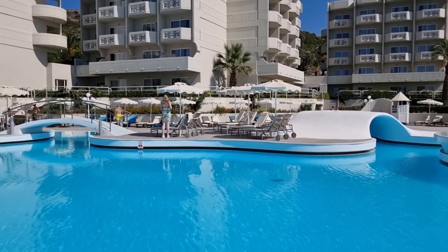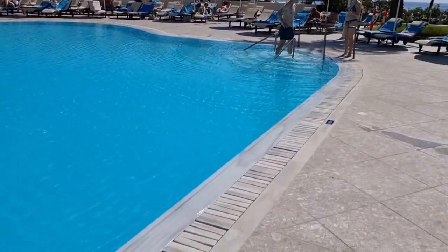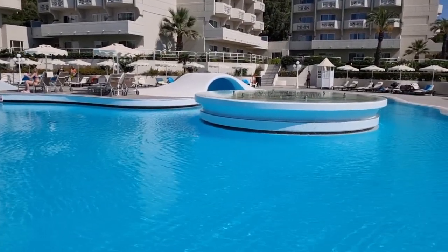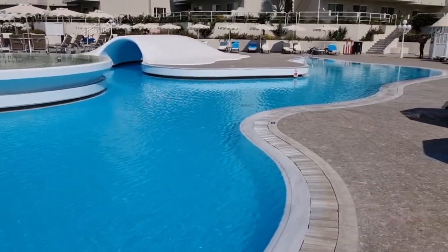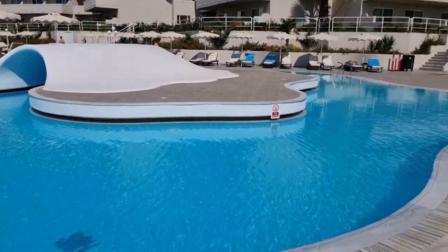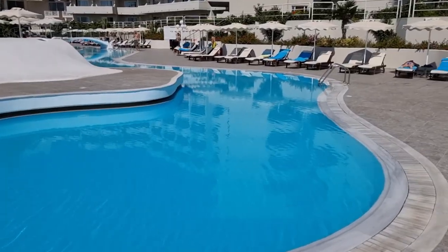There is another island over there. So you have plenty of sunbeds. You'll find one available, don't worry. And as you can see, the pool here is 1 meter 10 centimeters, so it's not so deep. As I told you, the area is very, very wide, so the pool is quite big.